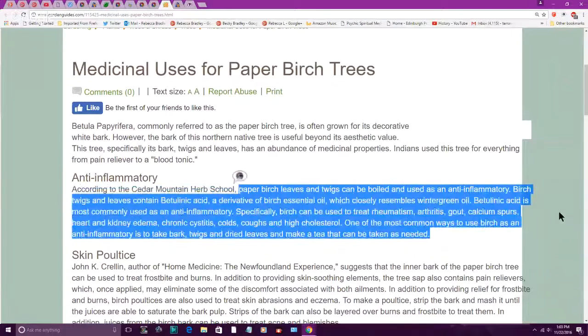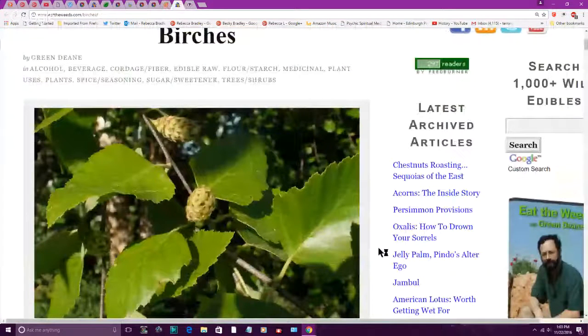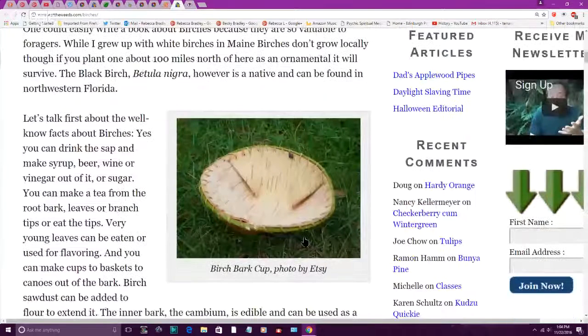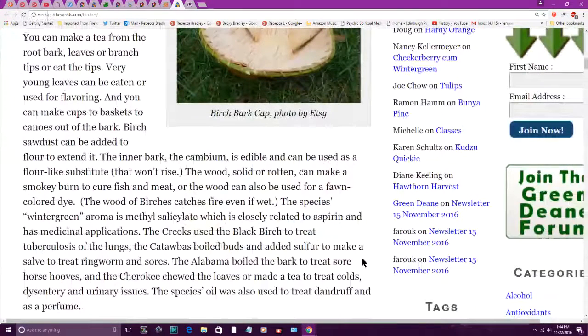Yeah. Here it says paper birch leaves and twigs can be boiled and used as an anti-inflammatory. I mean, a lot of these, look what all it does. Every one of them, you can use the bark as a medicine. And the leaves, some of them. See how you can make a cup. Oh, look, it catches fire even if wet. And see there, it makes the aspirin too.